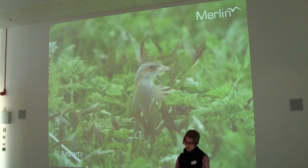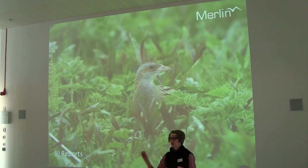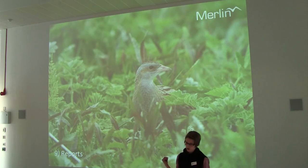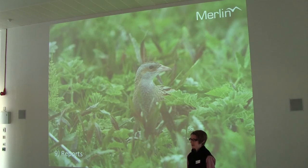So the very last thing I wanted to talk about is applications of mapping. We can also run dynamic reports based on geographic data that we hold in the database. The example I'm going to show you is based on corncrake data that we've collected. We monitor the majority of the UK population of corncrakes. Mostly they occur in the Western Isles.